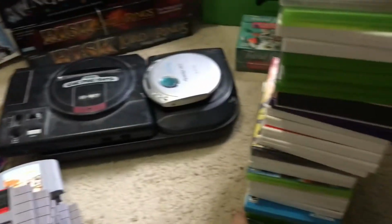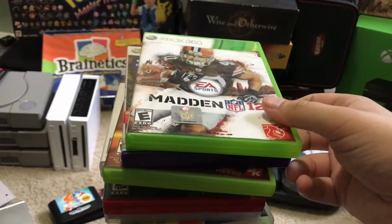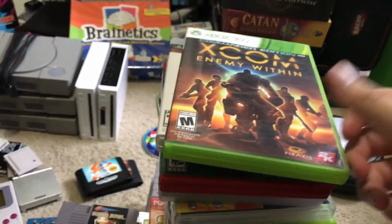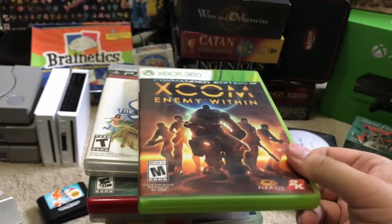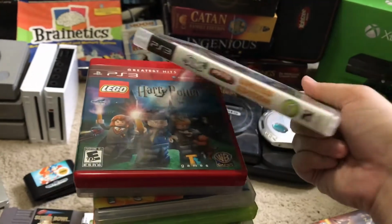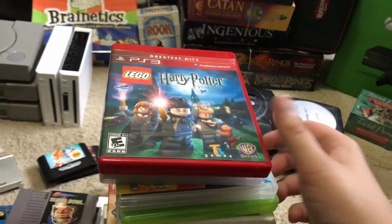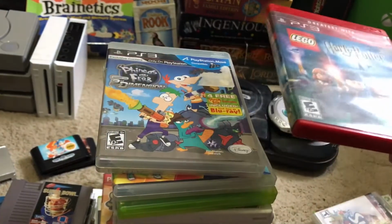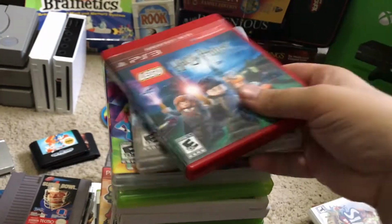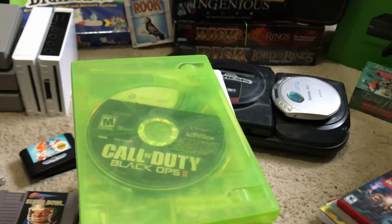And then go through this stack now. Goodwill Outlet, picked up these two, Madden 12 and Connect Adventures, just because they were video games and they were there. $1 I paid for XCOM Enemy Within at a yard sale. Sims 3 Pets, I think that was $2.99 at Salvation Army. I'll go for about 12, I think. Lego Harry Potter, Phineas and Ferb. I think I got these both at a yard sale. I think Just Dance as well. I think I paid $10 for the 3 of these.